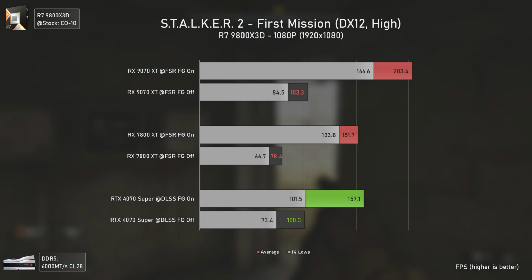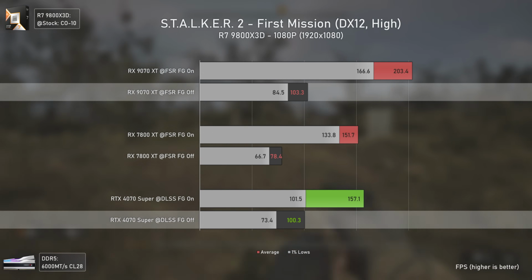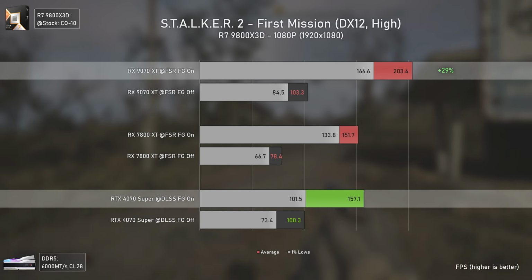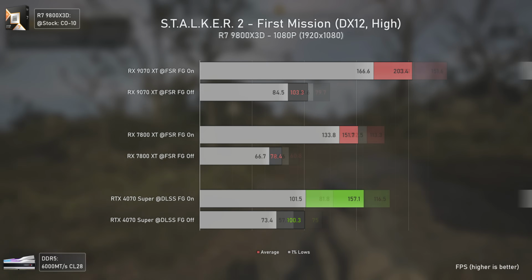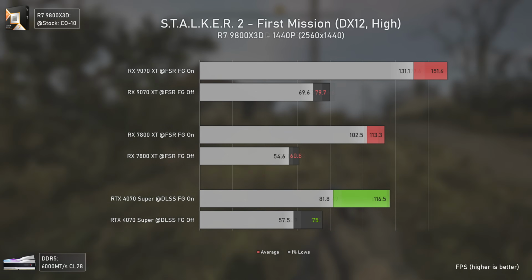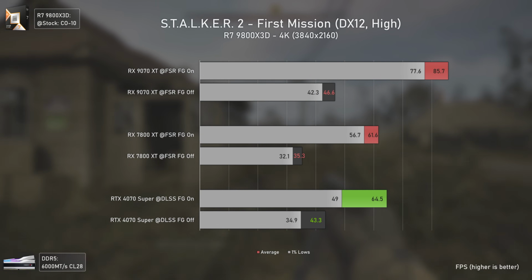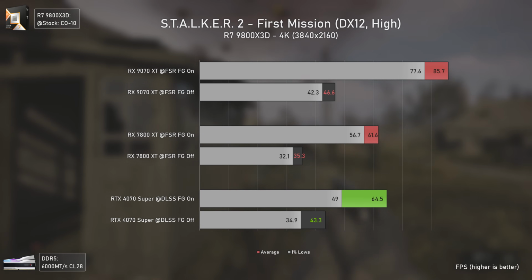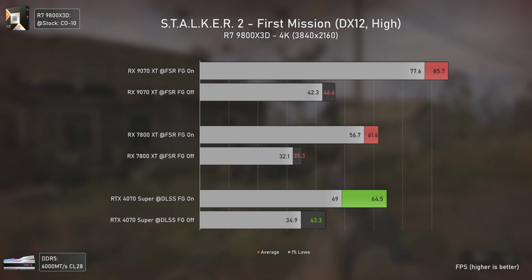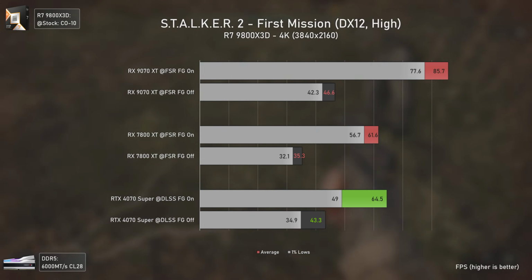Moving to S.T.A.L.K.E.R 2, the difference is even more noticeable, with the 9070 XT delivering almost the same base frames as the 4070 Super, but delivering 29% better smoothness at 1080p. At 1440p things get maintained, nothing really different at all I guess, and at 4K we have the 9070 XT delivering around 85 FPS, while the 4070 Super is pushing 64. And of course frame generation still has the added latency and so on, but smoothness wise things are considerably better on the AMD side here.